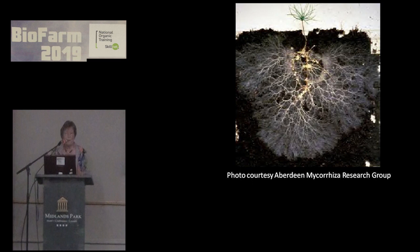It's going to be captured by the plant during photosynthesis. Light energy is going to be transformed to biochemical energy, channeled down into the soil through the roots, and then out through this mycorrhizal highway, if you like, to feed those colonies of bacteria that can be quite a long distance from the plant root.